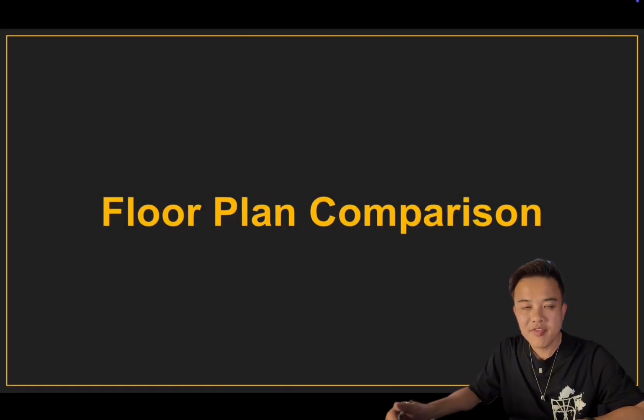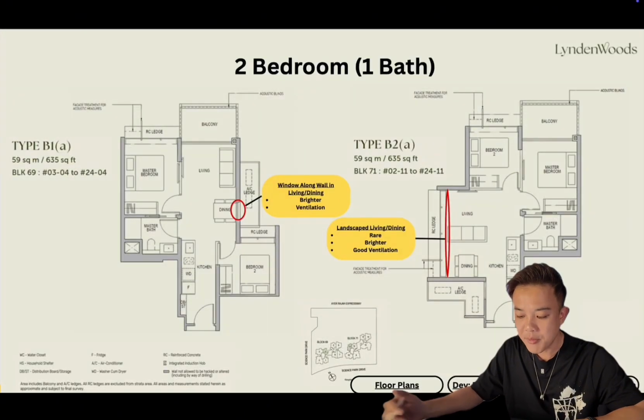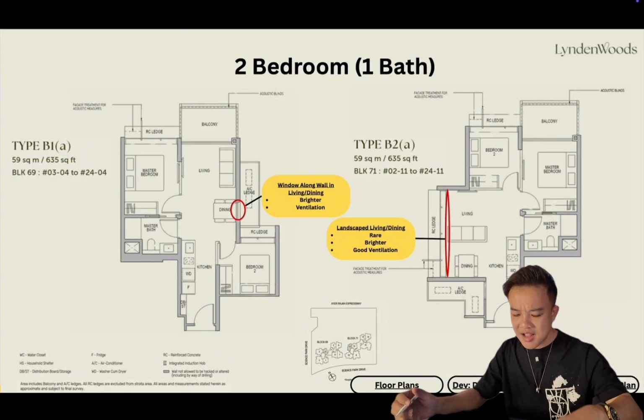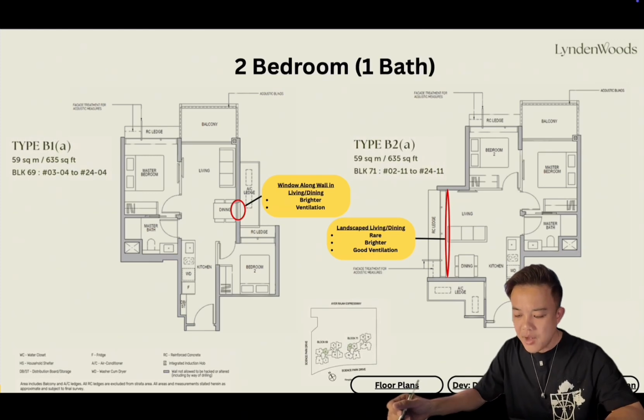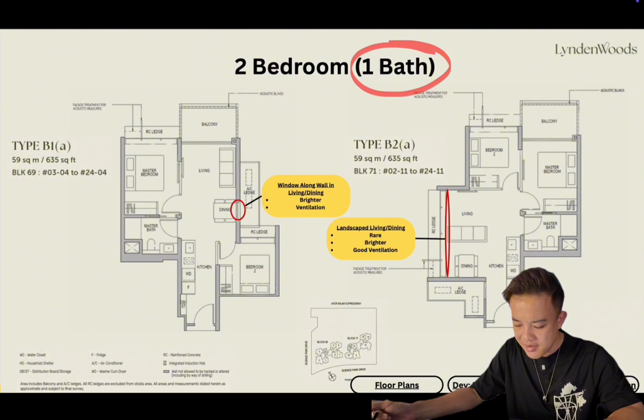Okay, floor plan comparison. Just now I mentioned these are all point blocks, so it always offers you more natural lighting, better layout, with more windows. So I'm going to do this very quickly. You realize that I think CapitaLand has done a great job. 2 bed, 1 bath, right? So this is the smallest unit here that you can buy at LyndenWoods.